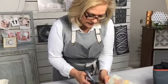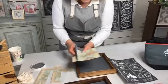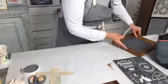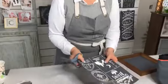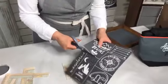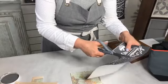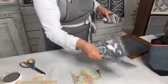All right. So I'm gonna come back and trim this down just a little bit more. I could have left that on there, but I'm just gonna put that in the center just to kind of give you an idea. All right, so that way I'm gonna glue that, but now I'm gonna come back and I'm gonna choose The Adventure Begins. So notice again, if you're not familiar with our stencils, they are adhesive, and they're made out of a polypropylene material that allows you to be able to use them again and again. So I'm gonna set this aside.